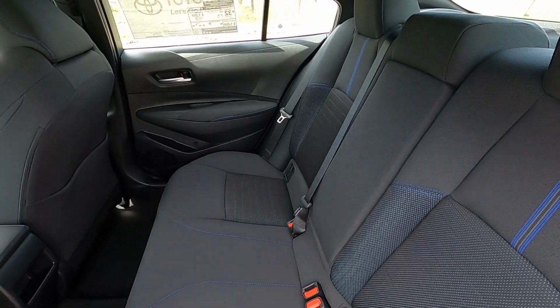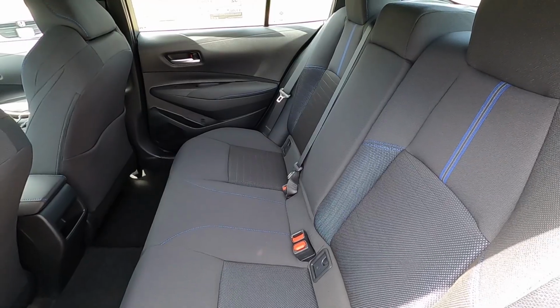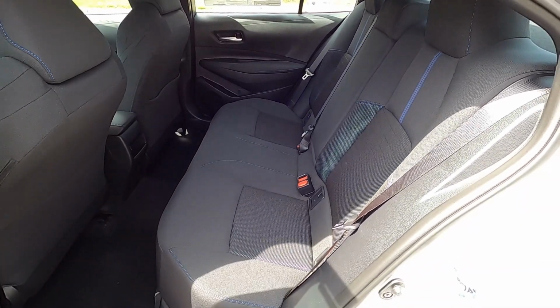Now, because this is the SE trim inside, the seats are covered in cloth, and I don't mind. I think this cloth actually feels pretty good. It's well cushioned and has a nice design with blue stitching all around.